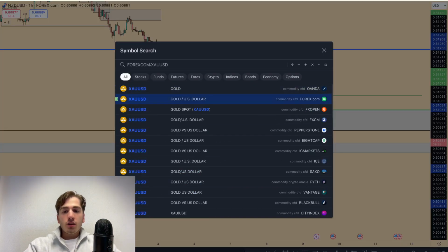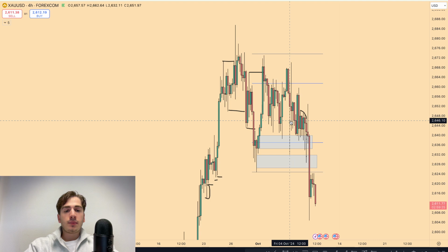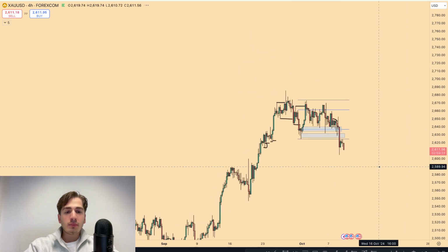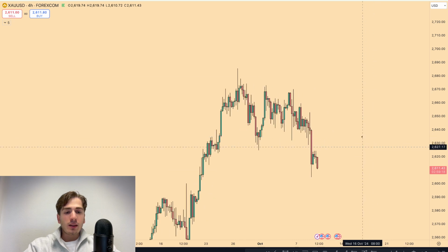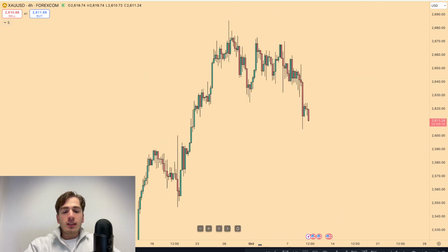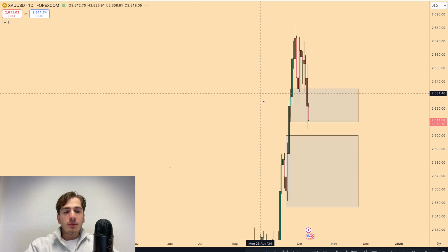Going into gold, last fall, gold saw a massive sell-off actually in towards the downside. Overall, gold has not really been a pair of interest for myself over the past week, mainly because of the rangy nature that we had over here. You can very clearly see it's just consolidating. Now gold has been pushing down lower.